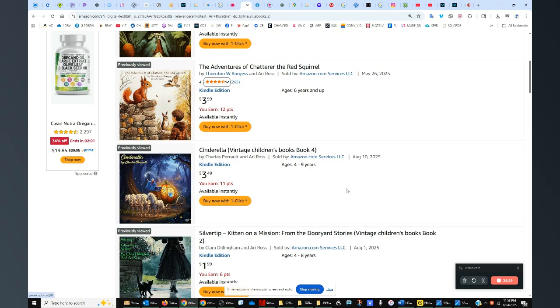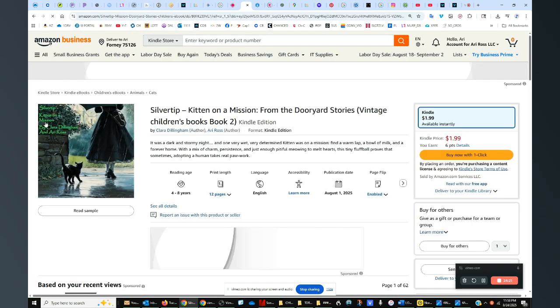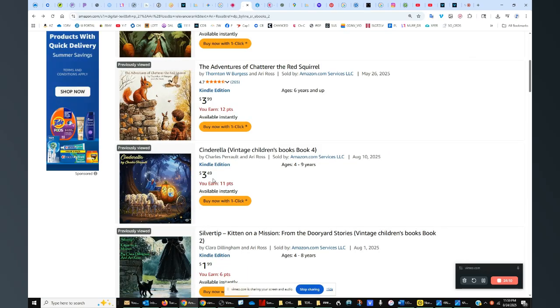I have had to change, again, a few things, but this one was a little more of an unknown one called Silvertip, and I added Kitten on a Mission, and only for $1.99. I think that was what was suggested. And I've been doing them for a little more, $3.49, partly because I have a lot of images.